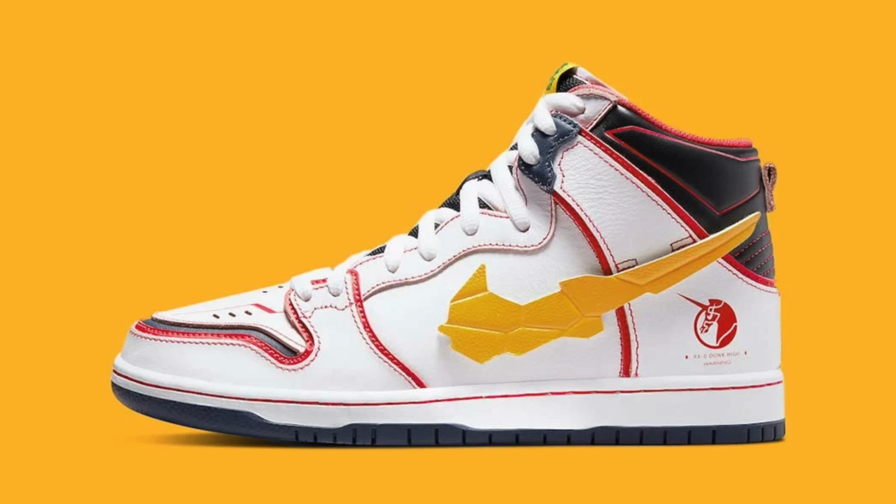And then finally, rounding off November 10th, we've got a shoe that a lot of people have been anticipating, the Nike SB Dunk High Gundam. So this is another shoe that we've already talked about because it was supposed to release last month and then got pushed back, but it's such a fire sneaker, I'm okay talking about it again.